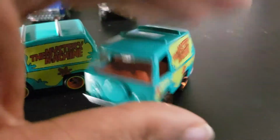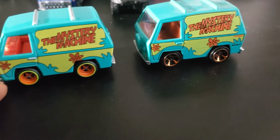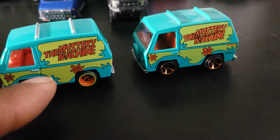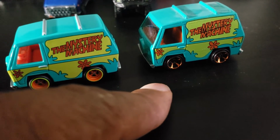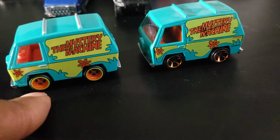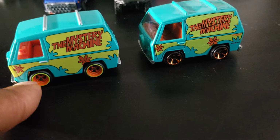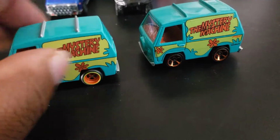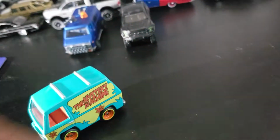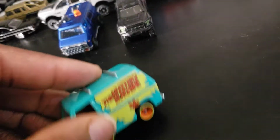Material is about the same. The wheels are different. This one looks slightly bigger too than that one. You know, the metallic wheels. I guess this looks more in line with the cartoon. That's a nostalgic feel, man. I love Scooby Doo. I used to watch it a lot when I was a kid. Sometimes I watch it when I'm an adult. I ain't gonna lie.